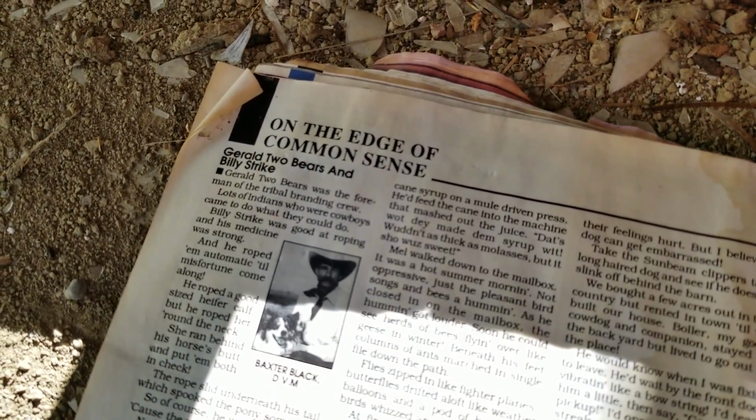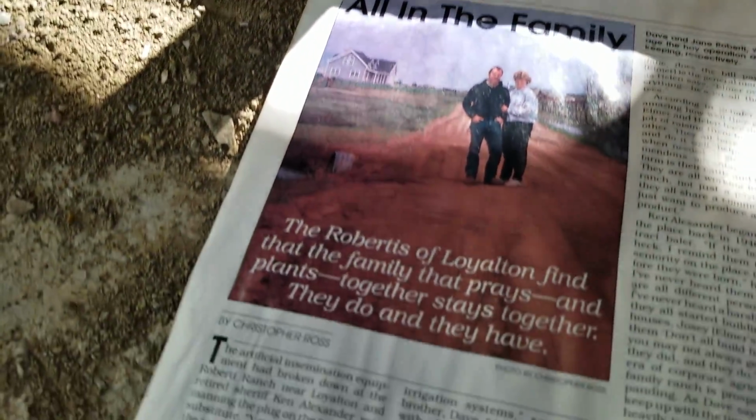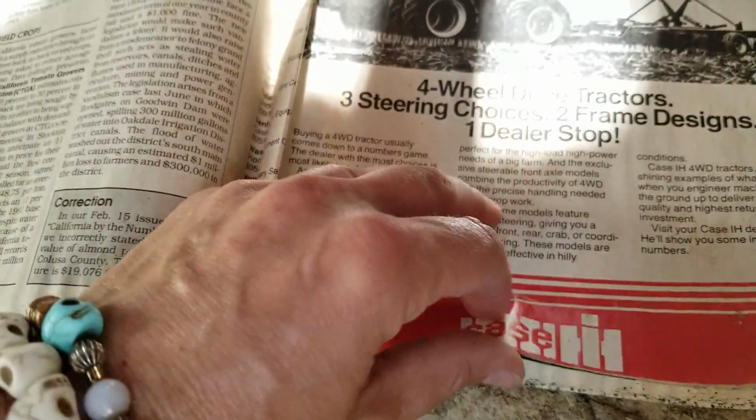Hey, look at this. California Farmer. Now there's a magazine. Look at that. On the edge of common sense. Poultry, livestock, leaky tank, hashtag farmer problems. All in the family, the Roberts of Loyalton. Rain for rent. Boy, they need it now.